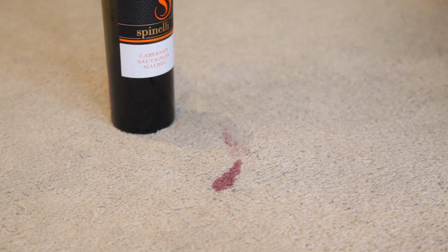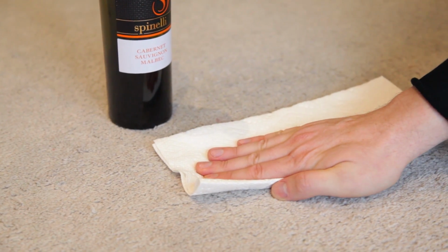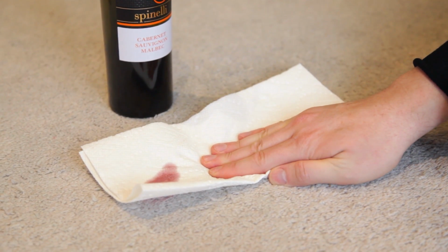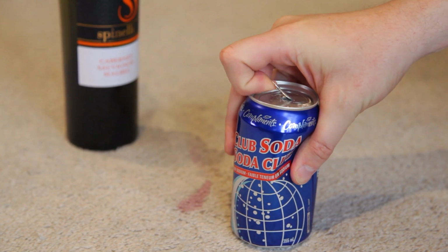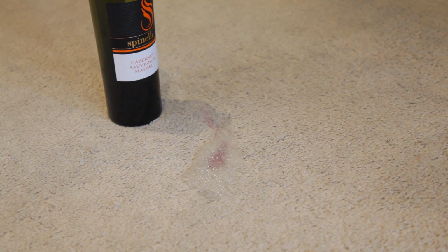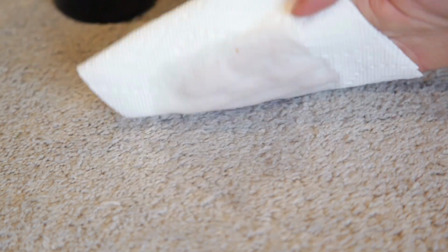Once that stain hits the carpet, don't panic, grab the paper towel and start blotting. Get as much moisture out and then repeat. Once that's done, you're going to get some club soda, just a fresh can or a fresh bottle. You want it to be nice and bubbly. Pour it over the stain. The bubbles are going to help break the stain away from the carpet fibers, and leave it for 5 minutes. Then come back and repeat the blotting. Now, if the whole stain's not gone, you can repeat this several times and just keep pouring, blotting, and the stain will come out.